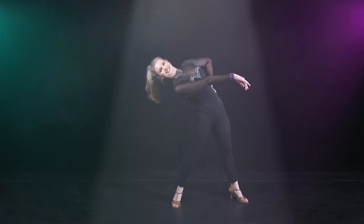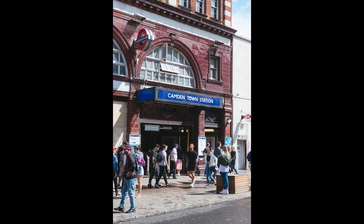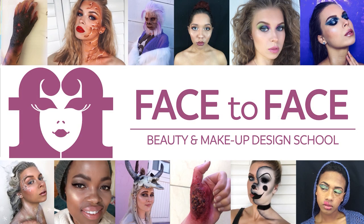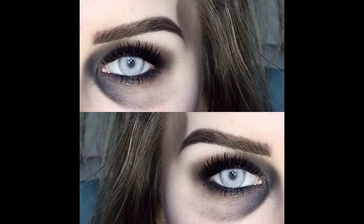I was born in Camden Town in London, which is probably the coolest place in the world. When I was 13, my weird mum decided we'd move to South Africa. So we flew to Cape Town with my two dogs and an ancient cat. I went to a fantastic college called Face to Face and studied makeup, special effects and prosthetics.